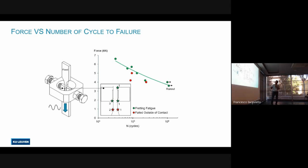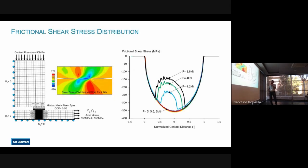To understand what's happening with the load that we're applying, we did some finite element simulation. With the finite element simulation, we could understand the contact status. Is it partial slip or gross sliding? For the first 3 loads, you see this is the frictional shear stress distribution. For the model, we used a 2D model with a coefficient of friction of 0.55, which we measured using digital image correlation. But my student will present that this afternoon, so I will not talk about that. But this is how we set up the model.